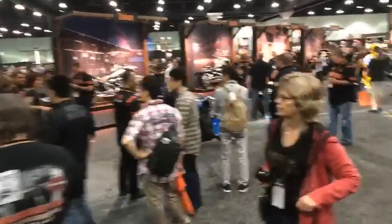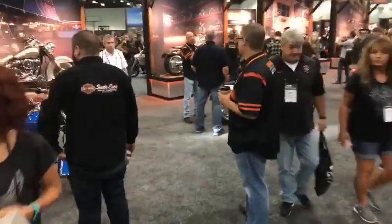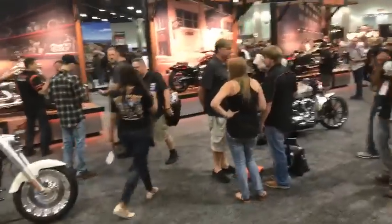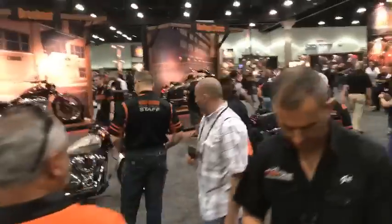I think with all these new Softails, people are gonna start riding them and people are gonna really like the way that they ride and perform and handle. And despite people's first conceptions of the bike, I think people are gonna really like them a lot.